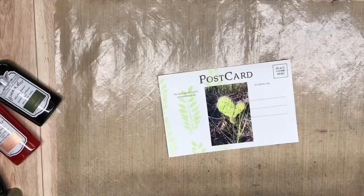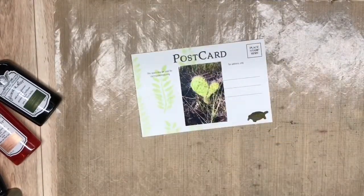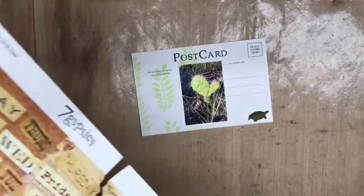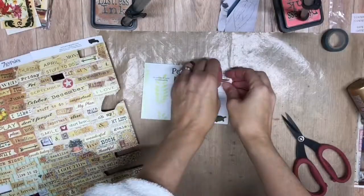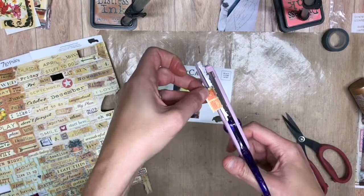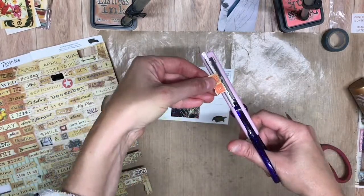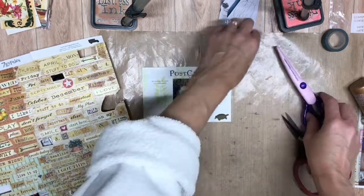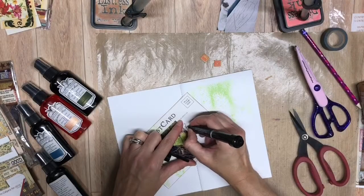I've added the cactus picture to my postcard and then cut out a little turtle from some craft paper from Canvas Corp. And I've grabbed the 7gypsies Ordre du Jour and cut out the little stamps that were on the top of those. Those are as well really good for planning. So if you made a little planner in your traveler's journal, it would be perfect to use those papers with.